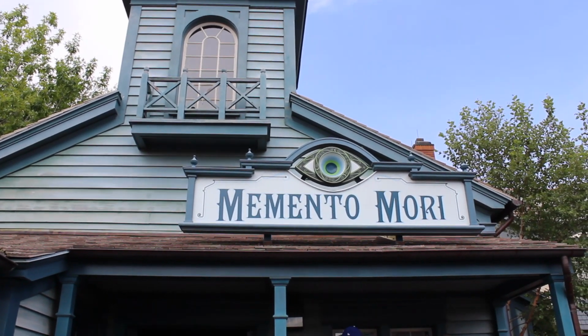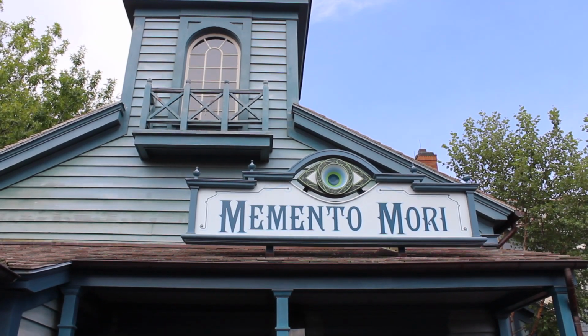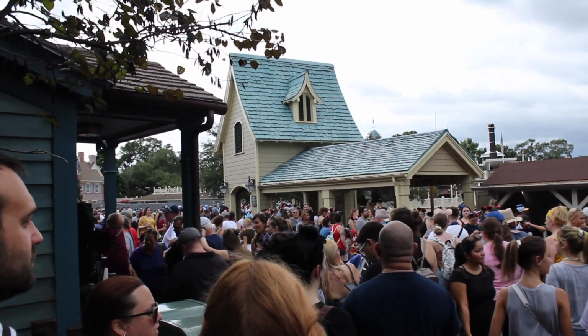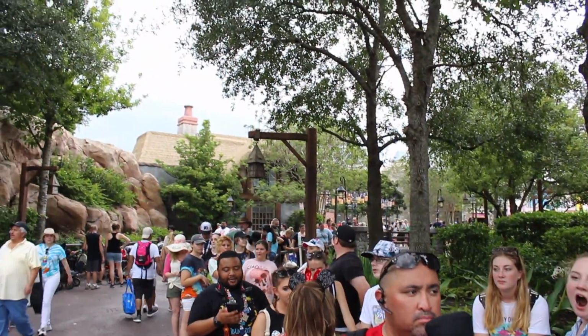Time to get in line to Memento Mori to go check out what they got going on for the 50th anniversary stuff in here. And here I am waiting in line for Memento Mori's. Quite a line here. All the way back there.